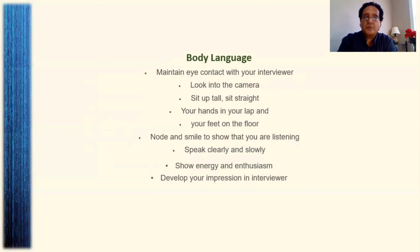And many people confuse these things, right? They are looking down, they are talking to the screen, and they feel they have eye contact, which is not good. Or if they have more than one display, for example, they may be looking at another display and talking like this, right? And they feel they have eye contact, which is not good. So always look into the camera, which is very important.